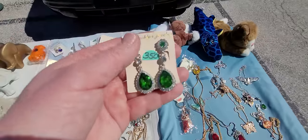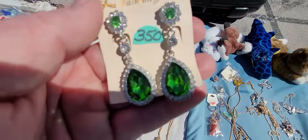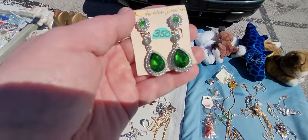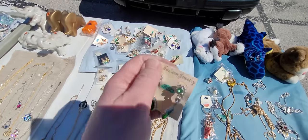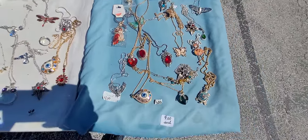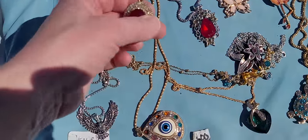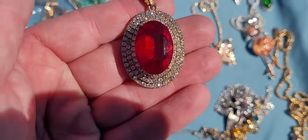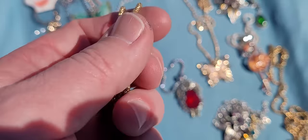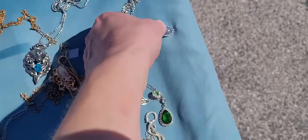These are pretty. Look at this red. And I love this owl.